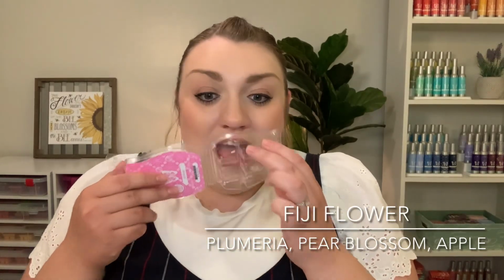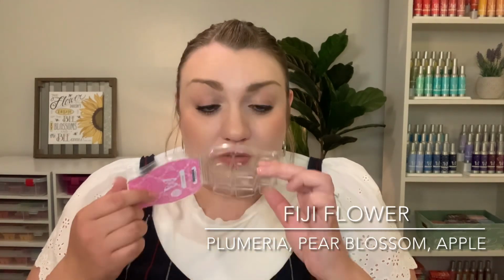My favorite from the summer collection was probably Fiji Flower, and I did finish a bar of this one. I really enjoyed this in my bedroom as well as my laundry room. I get a very nice, soft, almost powdery tropical floral from this, but it's mixed really well with a very bright, fresh, crisp apple scent. So they work really well together. It just smells like a tropical, fruity floral.